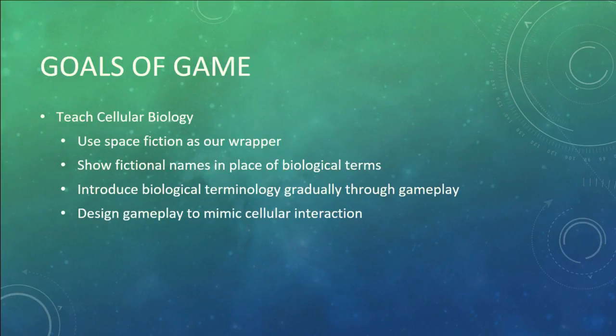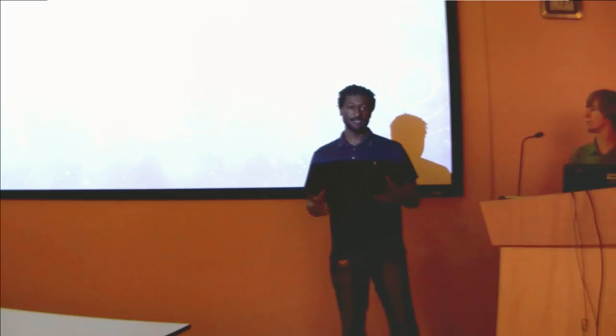Some of the goals for our game were to teach cellular biology using space as a fictional wrapper, something completely different than what they're used to in class. We wanted to take the names that they're being forced to learn in class, and give them something more interesting to have a better appeal. So we introduced different space-themed names.